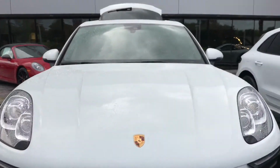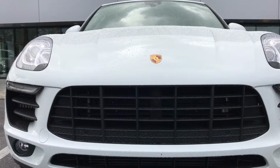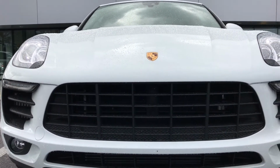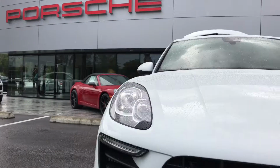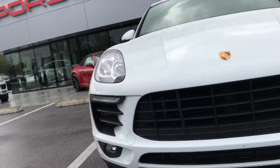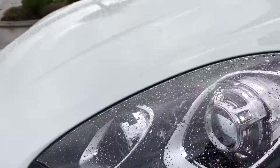Going up front, one of the standard things that you get with the Macan, which is pretty nice for an SUV, is you have these vents that are active in the grille. So when you turn on the car, they'll open up and they'll automatically adjust depending on how much airflow is needed to the engine. These are the standard headlights, 4-point LED daytime running lights with the xenon headlight. The Porsche Dynamic Light System, which this is the upgrade, gives you cornering lights.